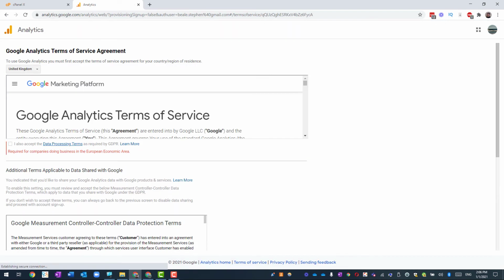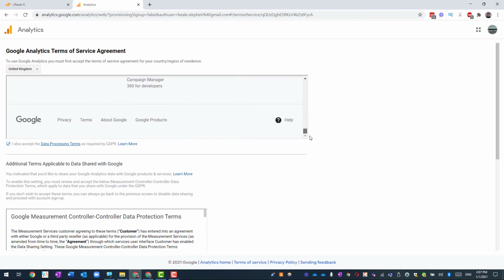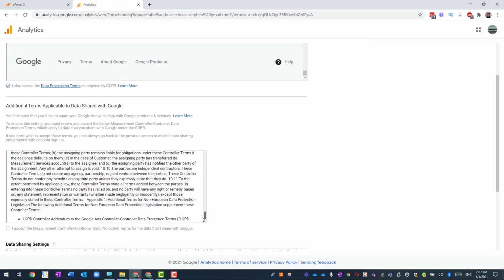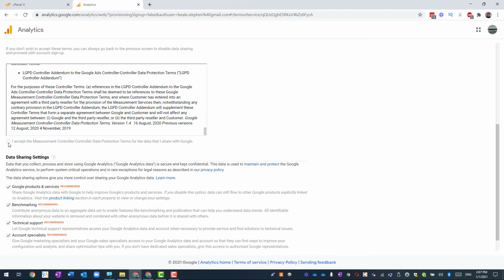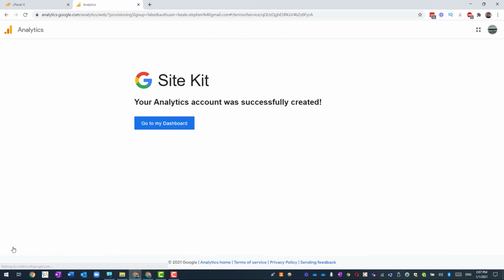And then that will load on Analytics as we come through. Oh, actually I've got to accept the terms first. So read through, make sure you're happy, click it, etc. Be sure to read it. I've done this before, but don't sign up for anything you're not happy with. Click the box down there. I'll leave the rest and press accept.